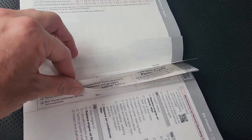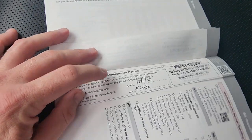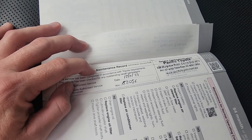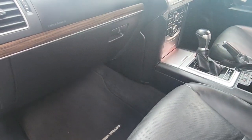December 21, 60,000 through us. And June 22 at 72, again through us. And final service in November this year, 17th of November, at 82,000 Ks through us as well. So full Pacific Toyota logbook service history. You can't ask for better than that. We've got the genuine Prado mats obviously through here too. Just lift those up. And all that sort of stuff we just leave in the car.